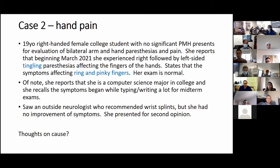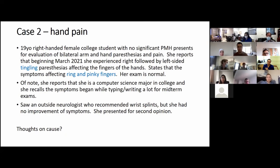Case 2 is a 19-year-old right-handed college student with no medical history. She told me she's been having bilateral arm and hand paresthesias and pain. It really started in March 2021, although probably it went back further, with first right-sided, followed by left-sided tingling affecting the fingers, mostly the ring and pinky fingers. Her exam when I saw her was completely normal. I asked her what she was doing when this started. She's a computer science major, spending a lot of time on the computer. Everything is remote learning, and she was typing and writing a lot for midterm exams. That's when it was really bothersome to her.